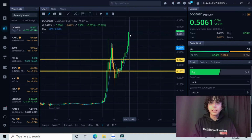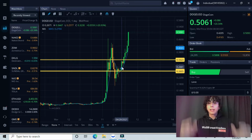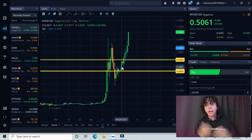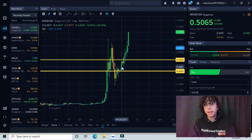So you guys can see this huge engulfing candlestick is followed by 1, 2, 3, 4, 5 basically other engulfing candlesticks. Green bar, green bar, green bar, green bar, green bar. As much as that sounds amazing and sounds nice, we are overdue for a pullback, and a big one, you guys.